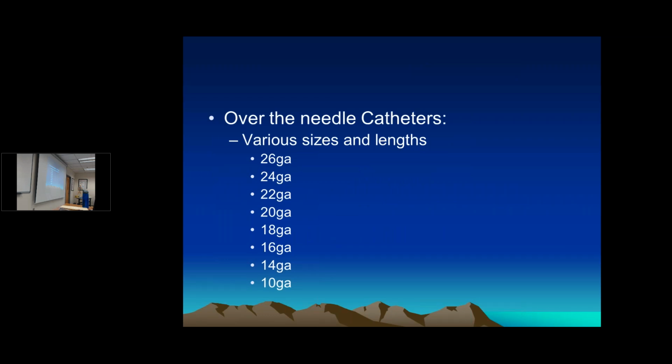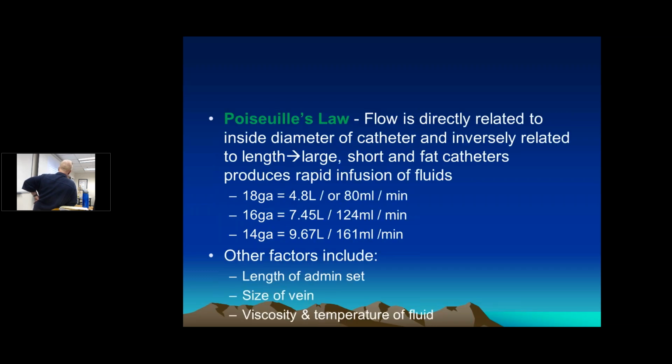Exception: if you end up getting blood, you're probably going to use a 10 gauge or 12 gauge. But when we talk about large bore IV, if we're talking about adults, we're talking about somewhere between a 14 and 18. If we're talking about pediatrics, then we're probably talking about an 18 on up from there. This is the law you need to know. Write it down. Remember that.